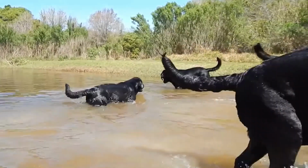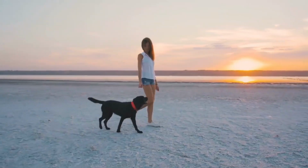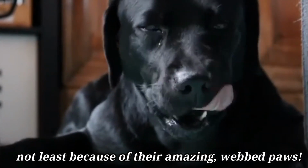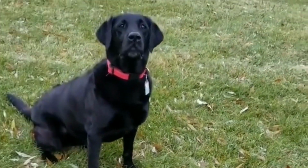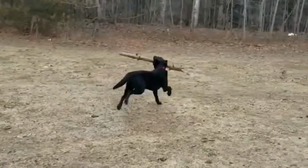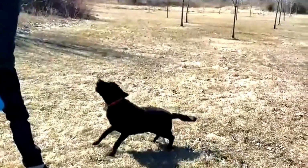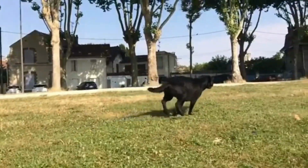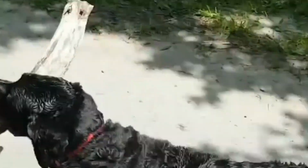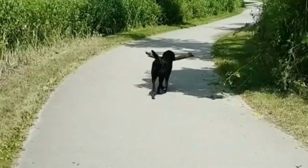The lab has a double coat, great for keeping them warm in the water. Also, that is an area where they excel, not least because of their amazing webbed paws. Their thick, straight tail is described as having an otter-like appearance. What's more, they are practically all a single color with no other markings. Mismarked labs do happen occasionally, but this is, for the most part, an instance of white toes or a sprinkle of white on their chests.